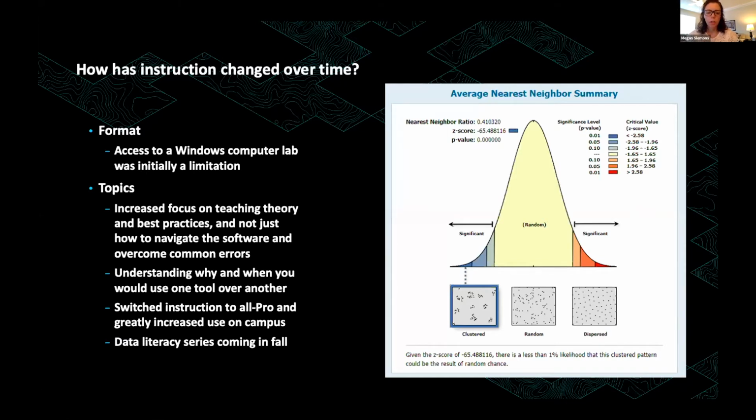But I really wanted to be sure, especially with ArcGIS Pro, these tools are so easy to put your data in and run. I wanted to spend time on why you would use one method over another, and how you interpret the results. I think that's important when you realize who your audience is, and that they're going to run this stuff whether or not you go over understanding it.